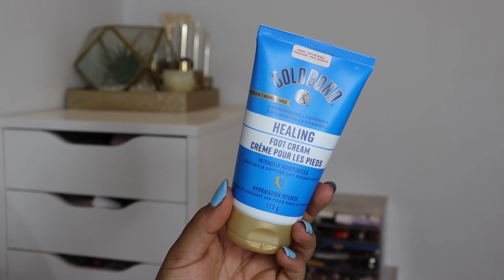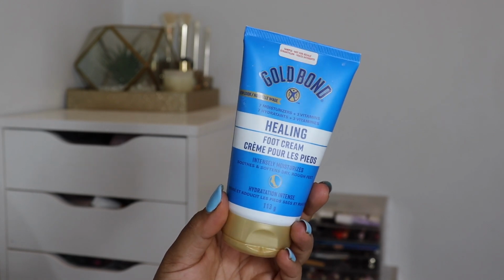And then for my feet, given that it's summertime, the feet are out, the dogs are barking, the Gold Bond, they're back, baby. This is the Healing Foot Cream. Intensely moisturizes and soothes, softens dry, and I was gonna say wet feet, rough feet, 7 moisturizers and 3 vitamins. Honestly, this is so good. It says moisturizes, refreshes, lightly scented.